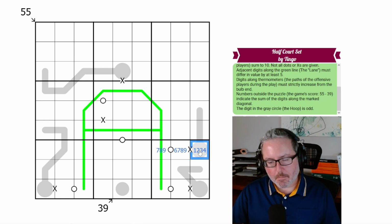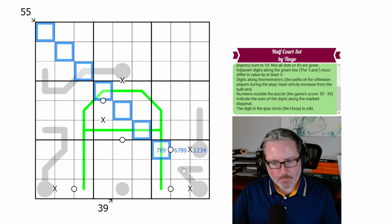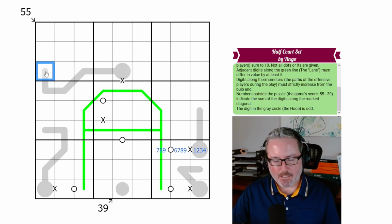Now, the problem with that being a low digit is it doesn't affect this thermo pretty much at all. Now, this 55, I think there's probably way too much going on in that to really get into it. So I thought this thermo here would be my other place I wanted to look. So it's 1, 2, 3, 4, 5, 6 digits.